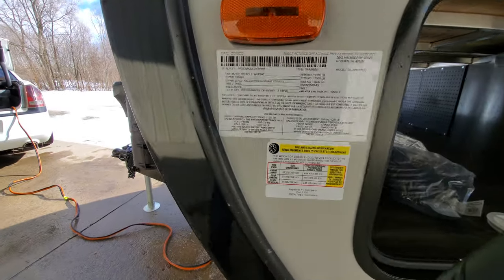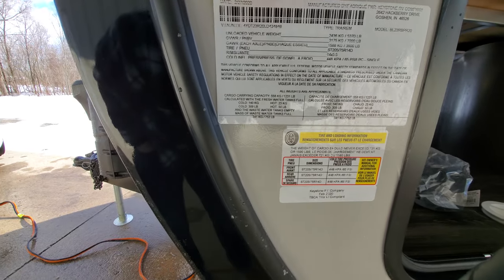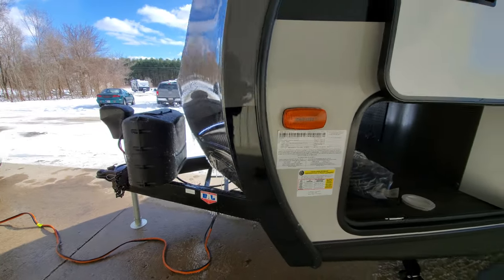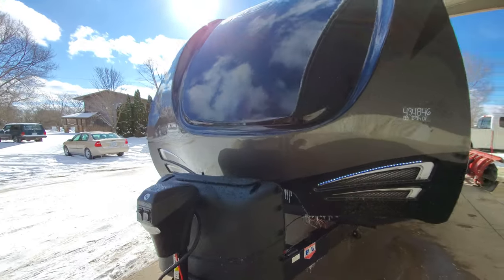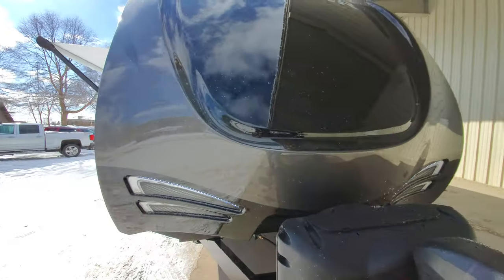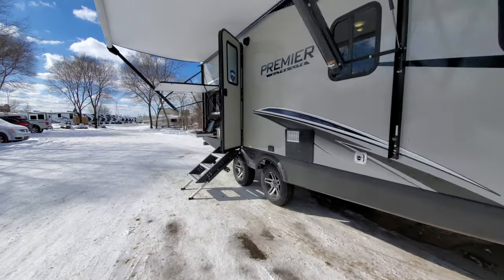This coach is 26 feet long, and it weighs 5,370 pounds. It can hold up to 7,000 pounds total. Got the nice painted automotive paint front cap with the LED lights. Now let's check out the inside.